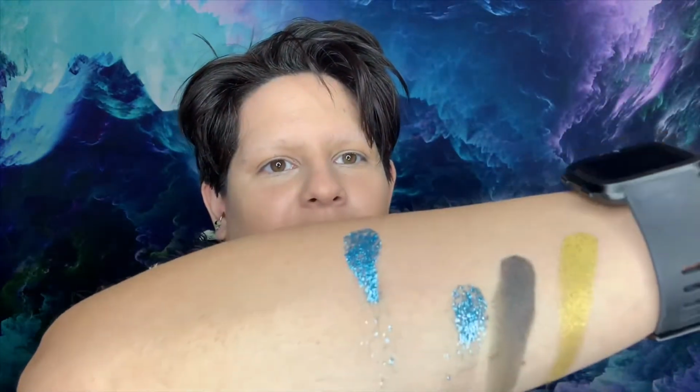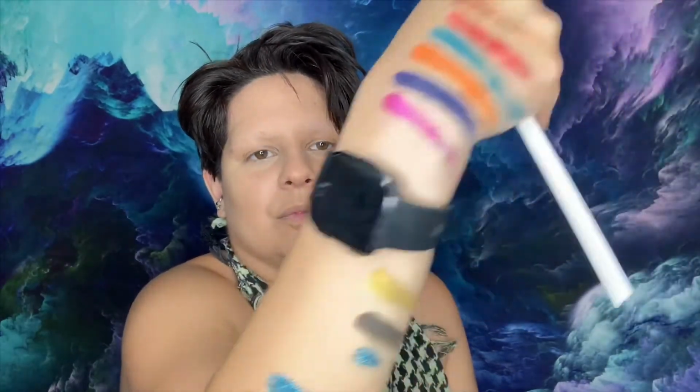Bam. Oh, that didn't go on very well. I hate swatching on my arms. I feel like they don't do very well. Okay, I'm gonna do it right here. There we go, much better. And that is Mural. That is gorgeous, gorgeous. I cannot wait to put that on my lids and just have some fun.